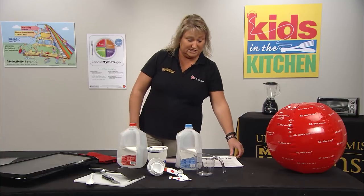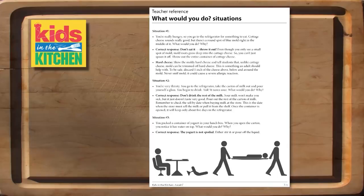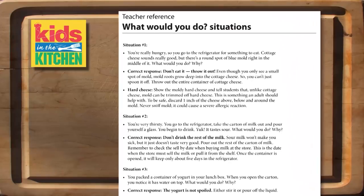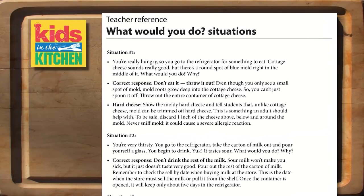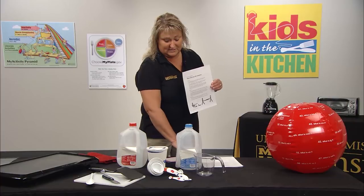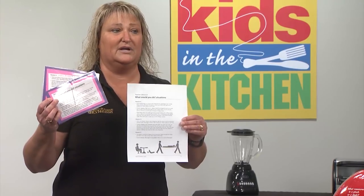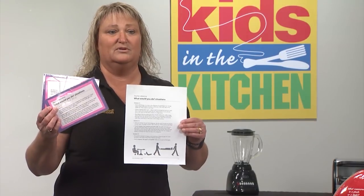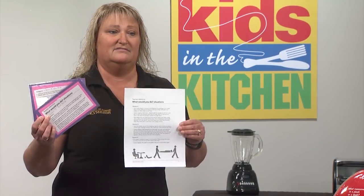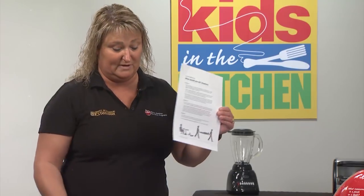There is a worksheet that's called What Would You Do Situations. These are kind of fun to divide the groups into 2 groups or 3 groups, however many you want, to discuss the situation and decide what they're going to do. You can use it in worksheet form like this. All I did was divide them up and put them on cards and made them a little more colorful, so when they take them to their table or to their lesson area, it's a little more like a game activity. Either way works, so whichever way you want to do it.